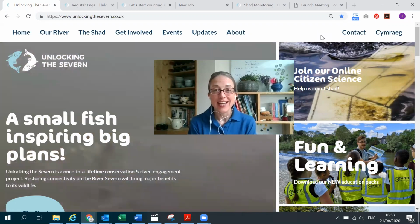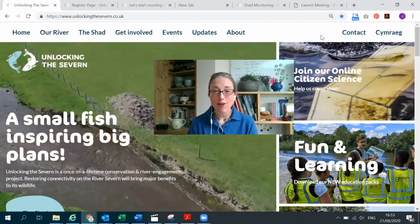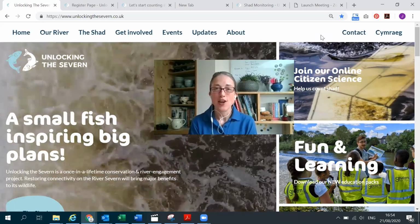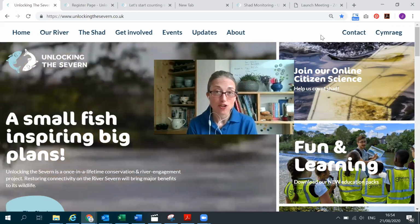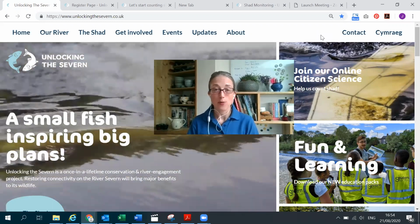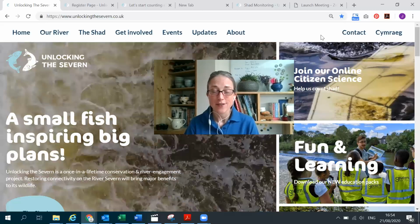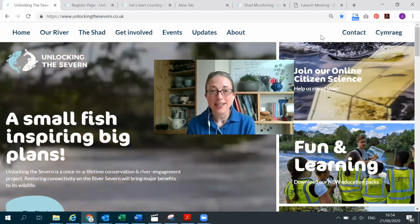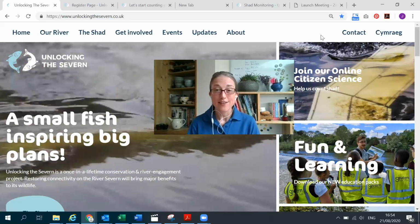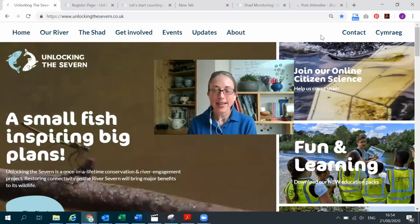So Unlocking the Seven is a conservation and river engagement project, and we're all about unlocking our fabulous River Severn for people and wildlife. We're particularly focused on an endangered species of fish called the shad, and we want to restore this shad access to their historic spawning grounds. Through the work we're doing in putting in fish passes at big weirs on the River Severn and adapting a couple of weirs on the River Teme, these plucky little fish are going to get back to their historic spawning grounds, and we hope that they will successfully repopulate the river again.